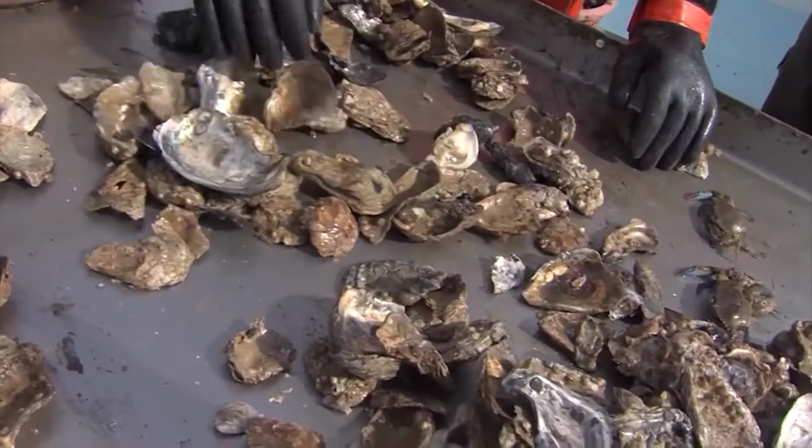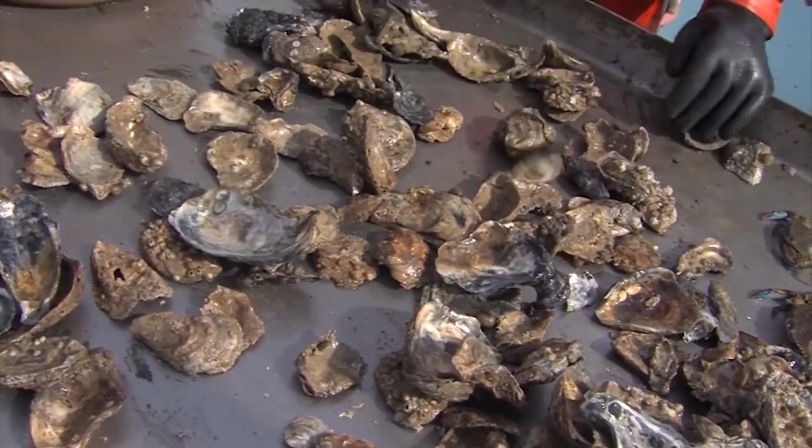Shells from those oysters are cleaned and made available for oyster larvae in tanks. The larvae swims around for 2 to 3 days, up to a week. As it attaches and grows and forms its own shell, we then plant it on our leases out here in the bay. 3 years later, voila, if everything goes right, we have our own oysters again.